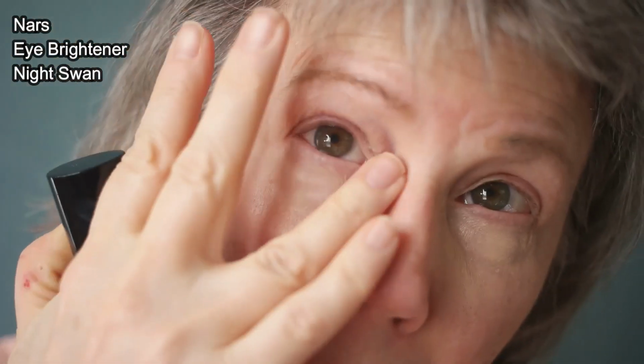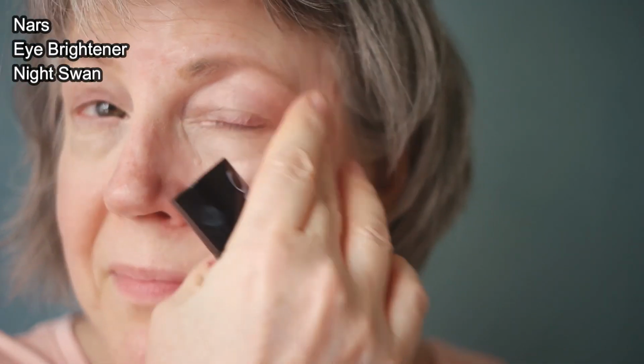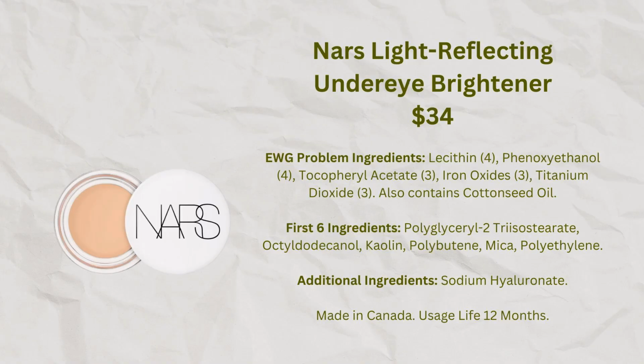Usually I do use a color corrector, like a darker peach color than this, whereas this is actually a lighter color than my actual skin. So I'm not sure if that's a good thing or a bad thing. I would be interested in hearing your opinion on that. But in any case, other than that, I think that this is a really nice product.